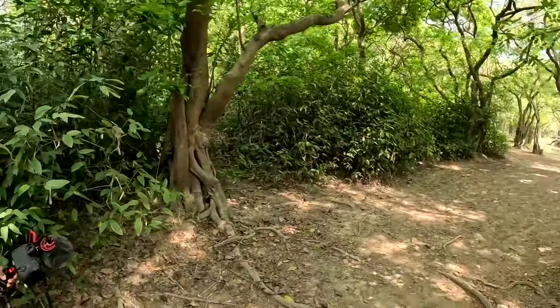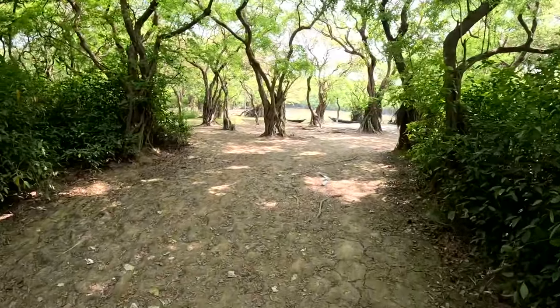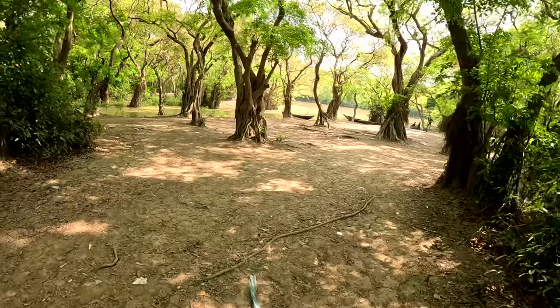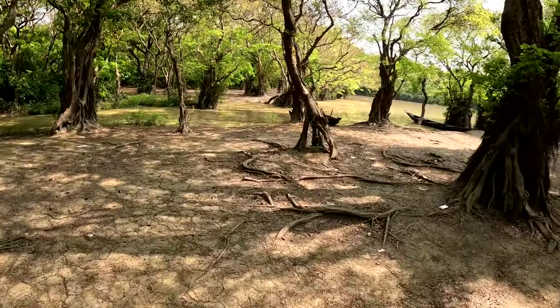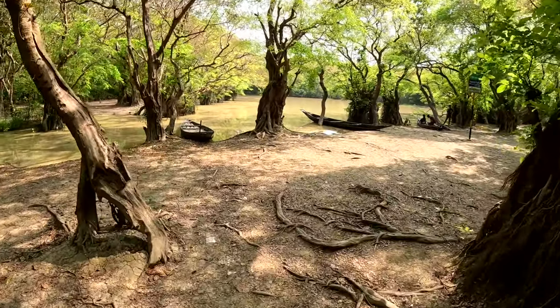Oh, I see. Wow. Oh my goodness, this is beautiful. This is like Avatar. It's like a whole different world. Just all these beautiful trees and just like... the lake. Oh my goodness.